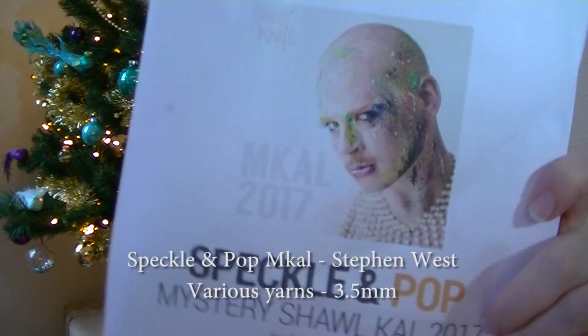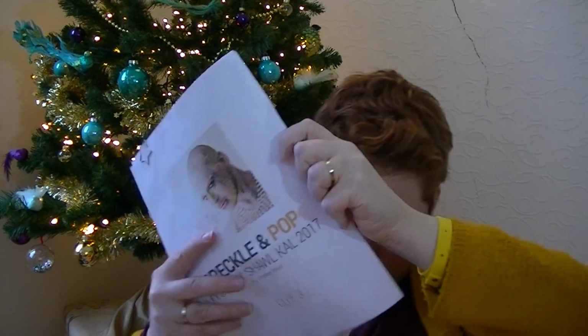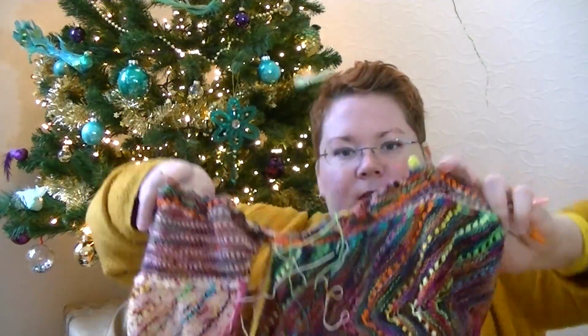In here, and I took the pattern out, is my Speckle and Pop Mystery Knit Along by Stephen West. I picked it up again. It was a big struggle to do so, but I did. And I stopped mid-row because this row is ridiculous, you guys. So I couldn't stop somewhere that was more convenient. So we have to hassle this thing around a bit. Let me see. Where am I? Oh, I don't have that much to do anymore.